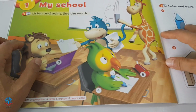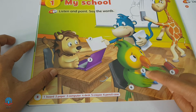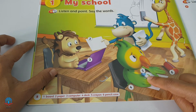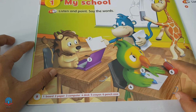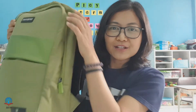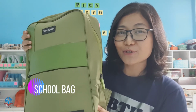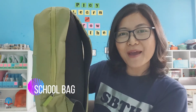Good. And now number five. Where is number five? This one. Crayon. Crayon. Come on, say it. Good. And number six, pencil case. Pencil case. You say it. Good. And if you go to school, you bring your school bag. School bag. Come on, say it. This is my school bag. The color is green and this is quite heavy because I carry many things inside my school bag.